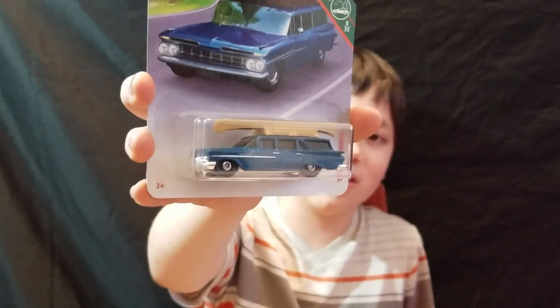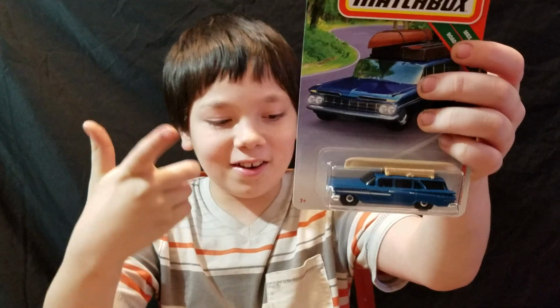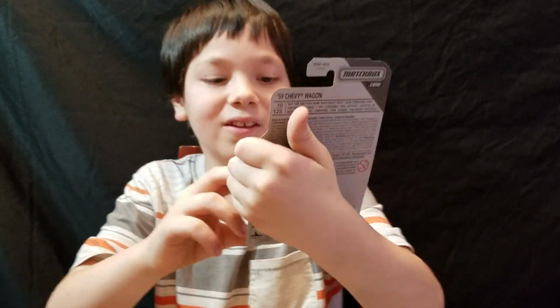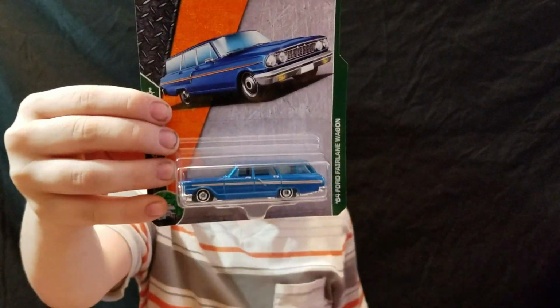We just got this. A 59 Chevy. Cool. He sends us it, and then right when we get it, too. That's all right. You can never get enough of those. That 59 Chevy is such an awesome one.